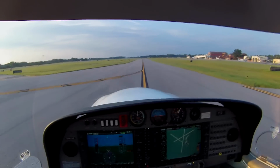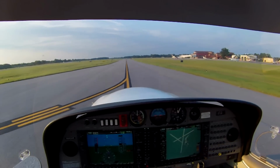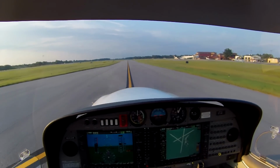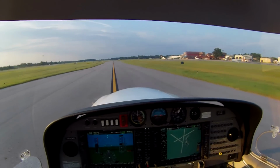Alright sir, I'm going to have you taxi the plane now. So we're using the foot pedals to taxi. You want to try to use the pedals as much as possible, the bottom of them, and right makes you go right, left makes you go left, okay?